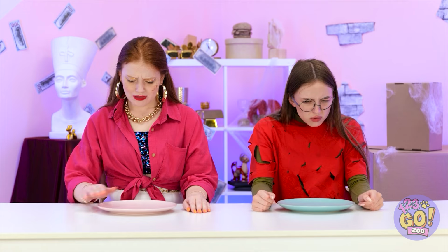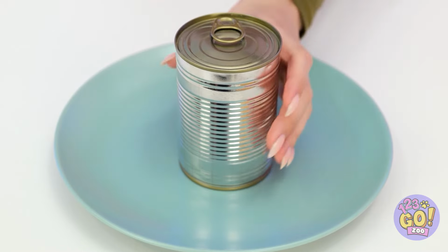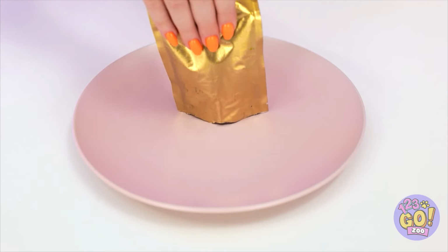Ready? One, two, three, go! Is this a joke? Where's the food? Whoa! A tin can? That's it? Do I have to guess what's inside? Better luck next time. Ooh, gold pouches. Let's see what's inside. What is that? Ew! It's gross! Yuck! You're kidding, right?